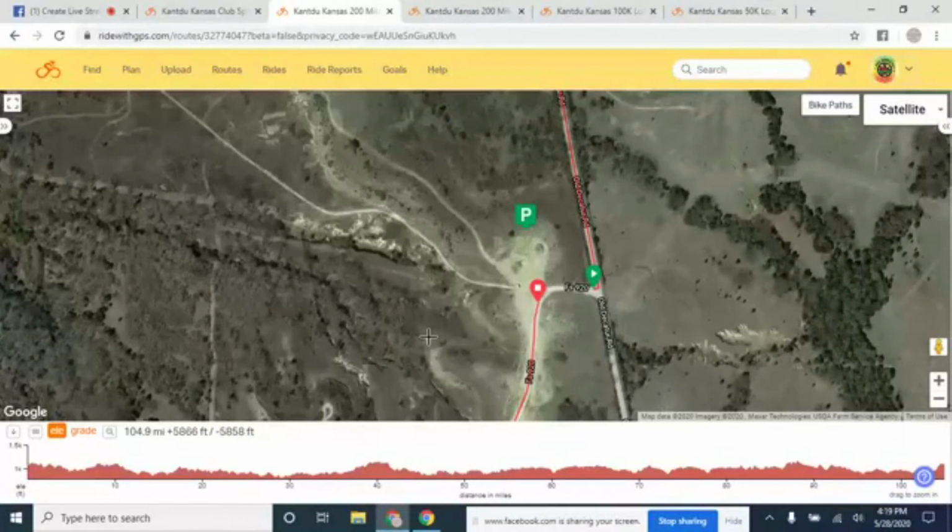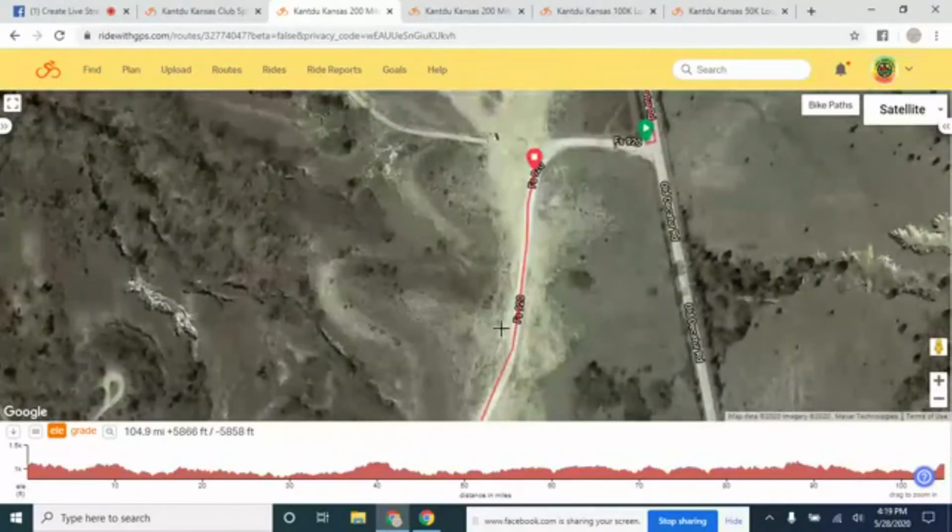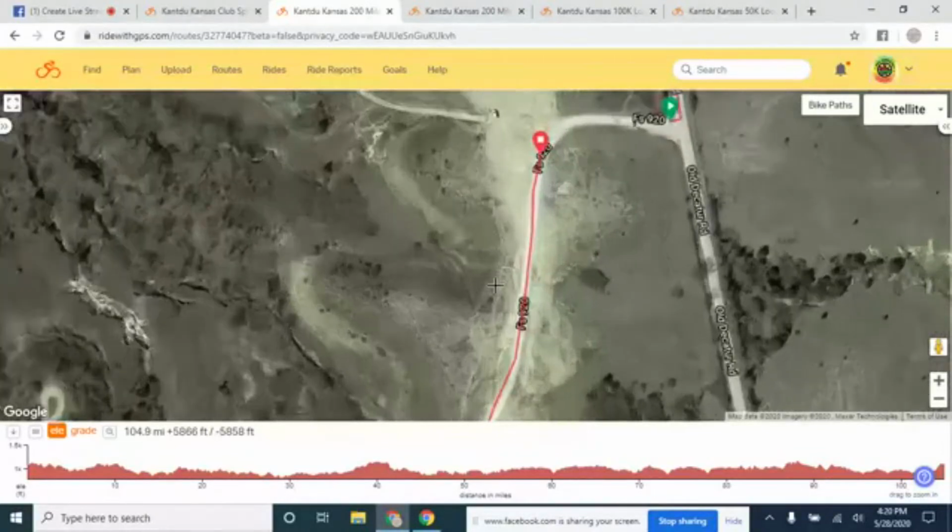The shorter routes, the 50K and the 100K, will be marked. The 100-mile and 200-mile will require self-navigation. So the idea is we'll have our overnight Spinistry camper trailer set up in here somewhere, most likely. That'll be the check-in and the timing area.